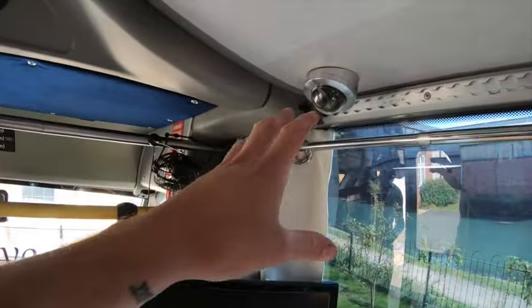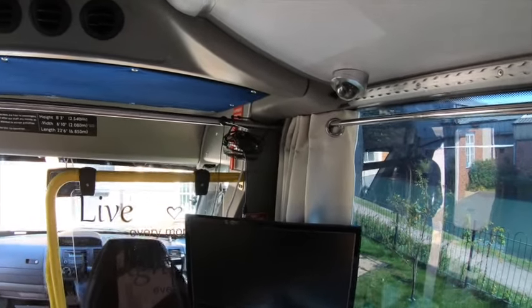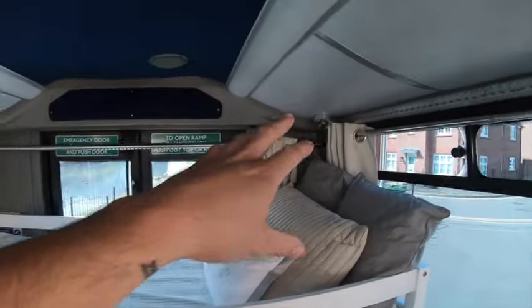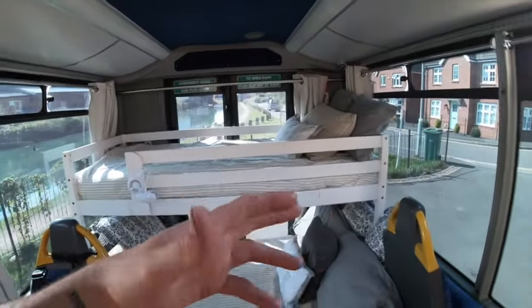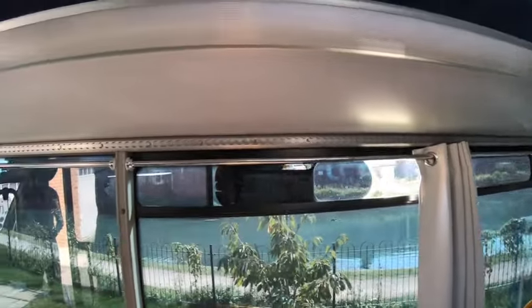Is this like a little camera? Is this from the original vehicle? Do they still work? The camera, and they do still work. Awesome. So you've got a camera up there as well. So potentially you could always look back on family times and get some nice footage if you wanted to, some nice memories of a certain trip. That's awesome. All this is original.